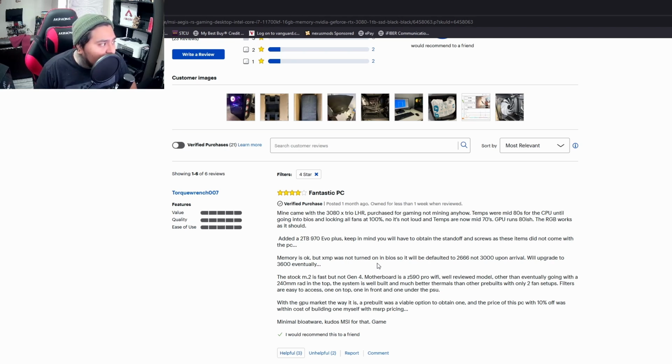Other than eventually going with the 240 millimeter rad on the top, the system is well built, with much better thermals than the other pre-builts with only two fan setups. Filters are easy to access, one on top, one on the bottom under the PSU.